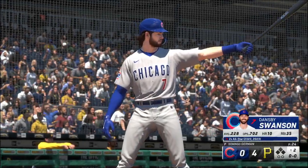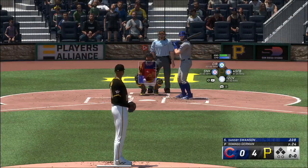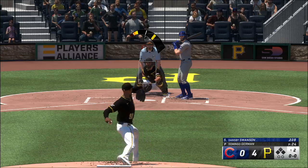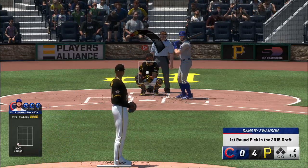Second inning set to go. Dansby Swanson stands in. Dansby Swanson. The wind of the pitch. Close one, doesn't get the call. Ball 1.